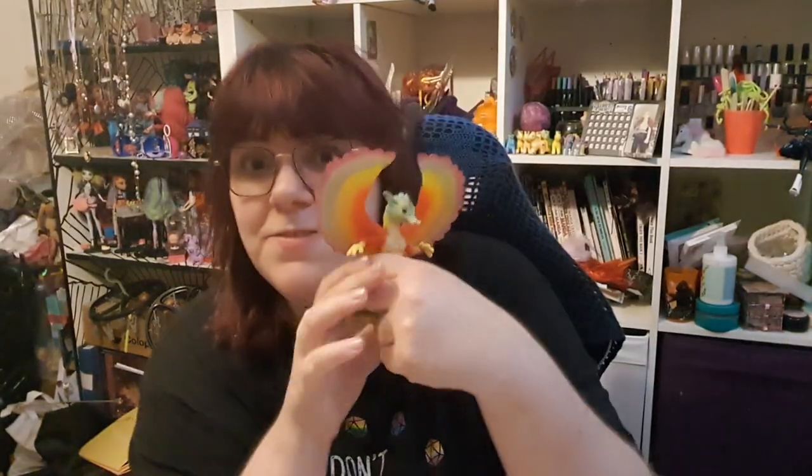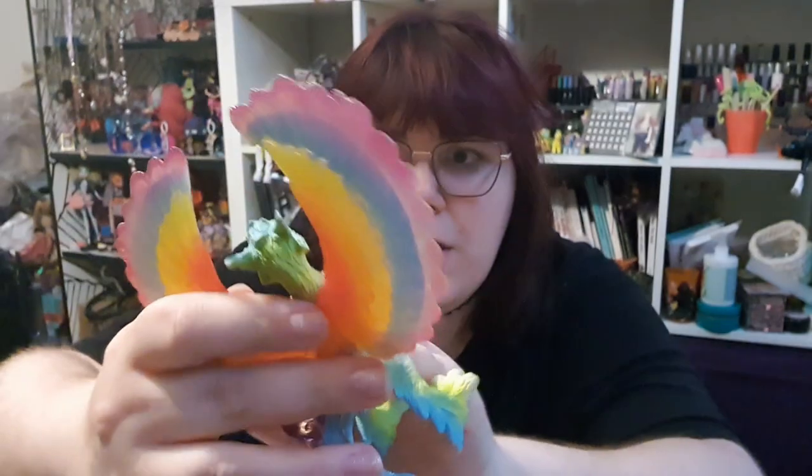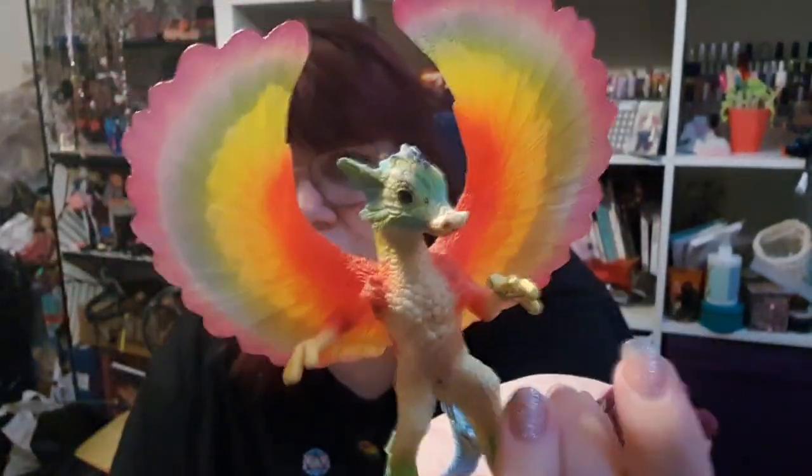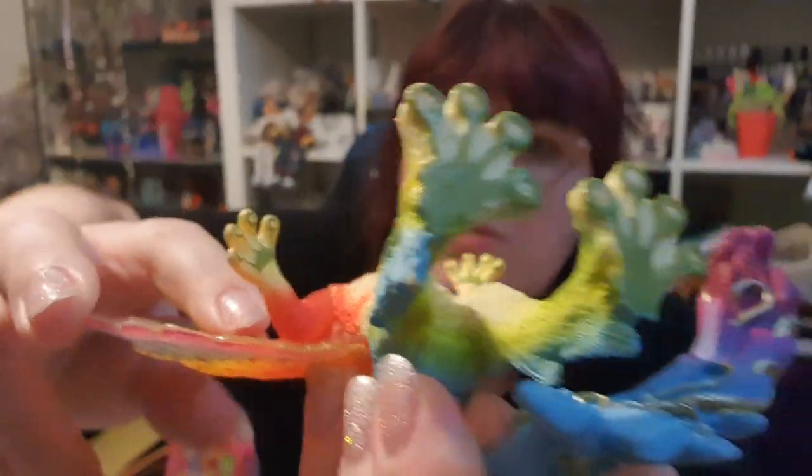And now we come to quite an interesting thing that you probably didn't expect. I have a bunch of fantasy figures. Some are Schleich, some are not. This doesn't have any marking on it, but this one was so cool I couldn't resist. It's super light, doesn't weigh anything. And these beautiful rainbow wings. Look at this gradient. This is so pretty. It's solid in the back, and this is more translucent. And look at the gold details on the tail. And look at the frog feet. That is so cute. Even the little hands have details like that.